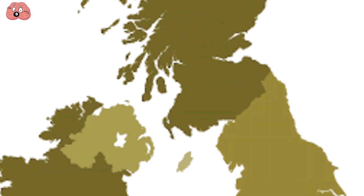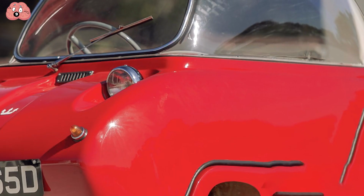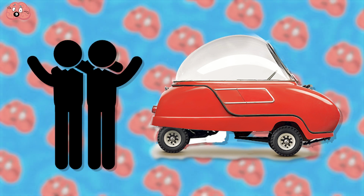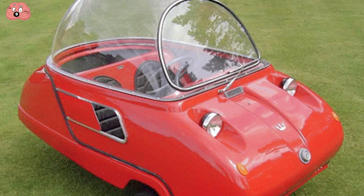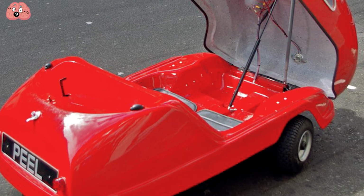Number 9. Trident. The Isle of Man is a tiny British island whose flag is made up of 3 joined legs, which probably explains our next microcar, a more toy-like version of the Heinkel Kabine. It's also a 3-wheeler that can seat 2 people, making it look suspiciously like a bumper car with a bubble on top. First released in 1964, the original measured 31 inches wide and 73 inches long before they came up with a new model the following year.